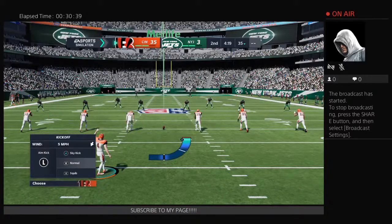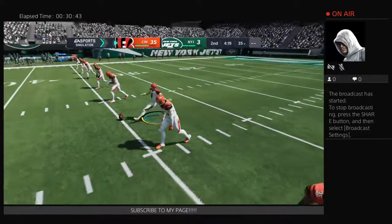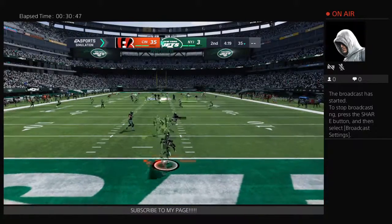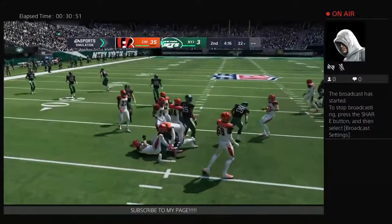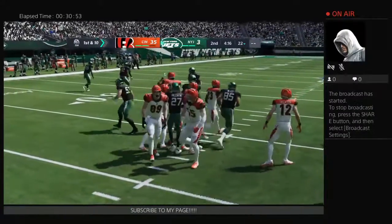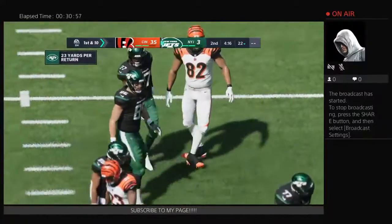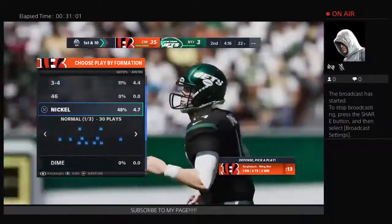Randy Bullock to kick off for Cincinnati. Now Bullock will send this one away after the touchdown. And beyond the 20, but not by much. In fact, just a yard past the 21. The Jets take over first and 10. New York ready to go again offensively.